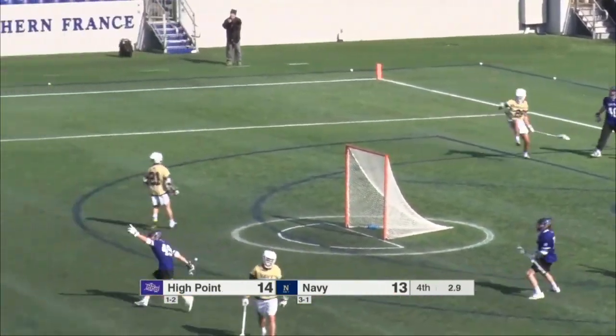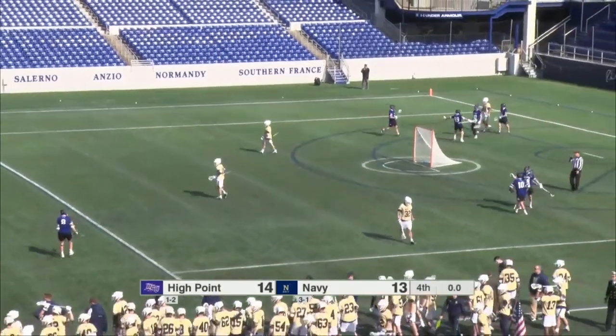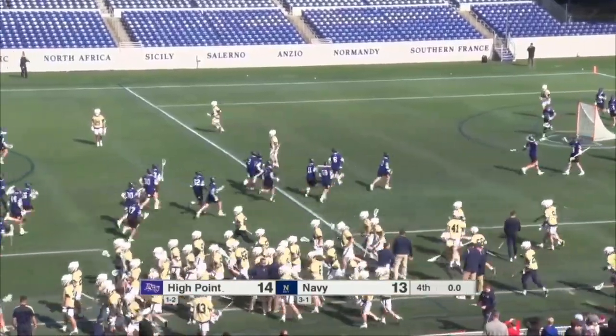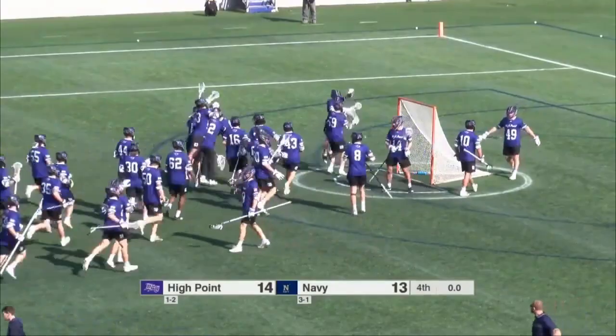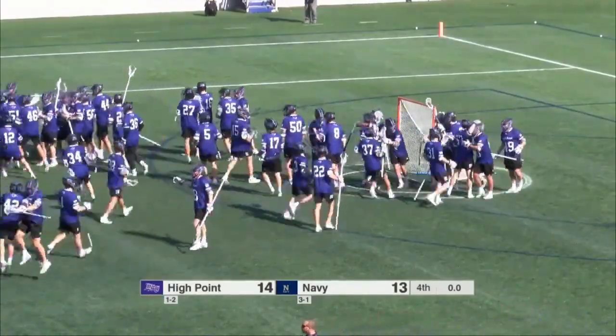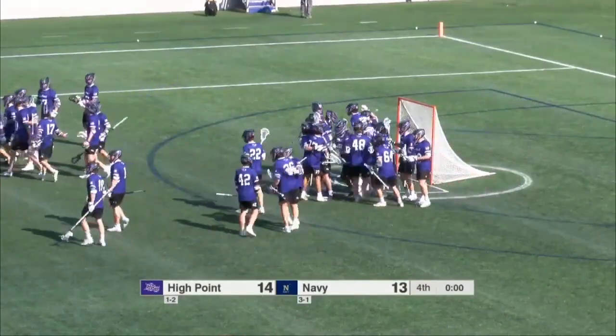Sweeney couldn't get it on target. Green launches it high up into the air, and High Point comes to Annapolis and picks up the victory in an enthralling, entertaining game. It's the Panthers of High Point improving to 2-2 on the season, and the Mids dropping to 3-2 as High Point wins the first ever meeting between these two teams.